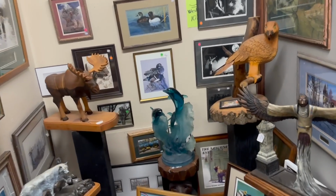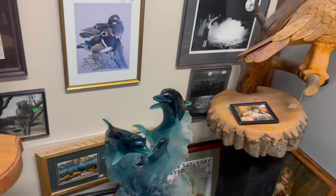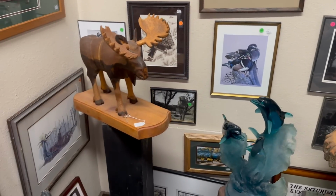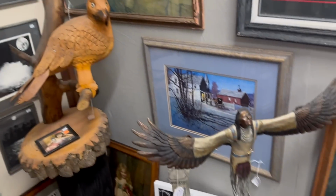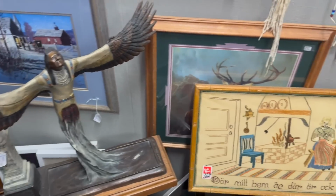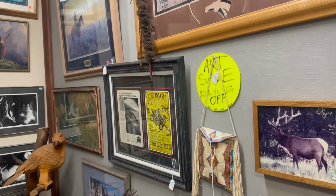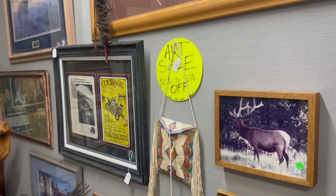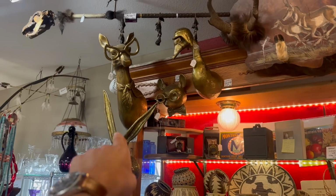Gosh, that looks like it's a glass sculpture of these dolphins. I'm afraid to come in here and step the wrong way that I might knock something over because everything is very, very close by, but there's some really neat statues and artwork in here. And 20 to 80% off. Who could say no? Just looking at the back wall, they've got these really interesting bronzes.